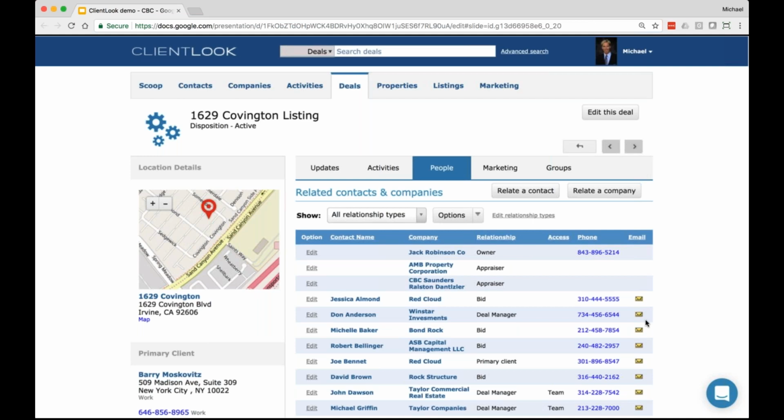And why do you want to do that? Well, now, as I'm working this deal, I know who the interested parties are. Perhaps, though, even more importantly, a year from now, I get another deal that's very similar to Covington. I can go back to this deal and see the short list of prospects that I identified and recontact them.